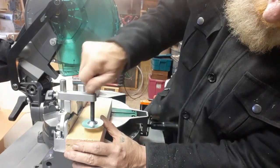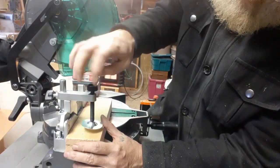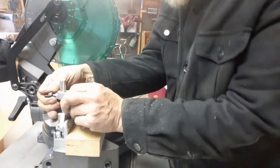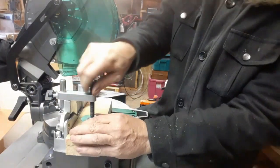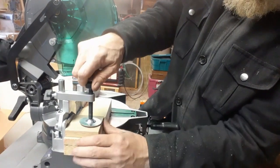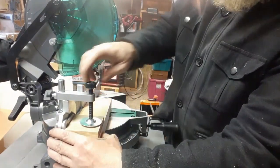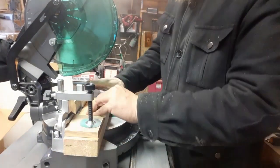Tighten this down if it goes down far enough. It should. It doesn't. That's all right. It doesn't need to, because at that point you can just take a piece of scrap wood, put it right there. Make sure that your stock is up against the fence nice and tight. Look at that, that just holds it into place.